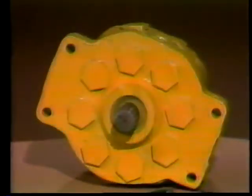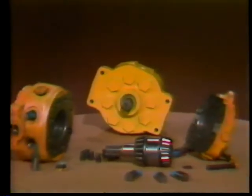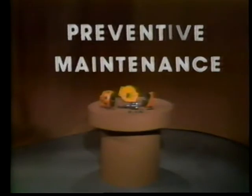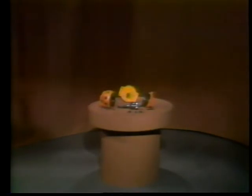This videotape will outline causes of overall hydraulic system failures and why preventive maintenance procedures are important. By establishing proper preventive maintenance procedures, you'll minimize hydraulic failure, which results in costly replacements and downtime.